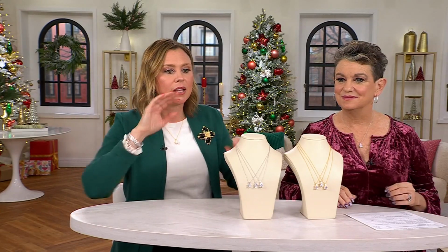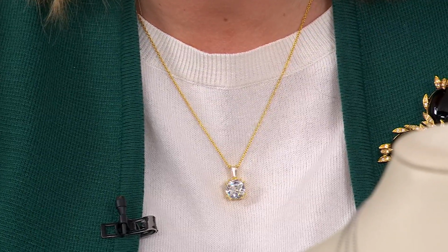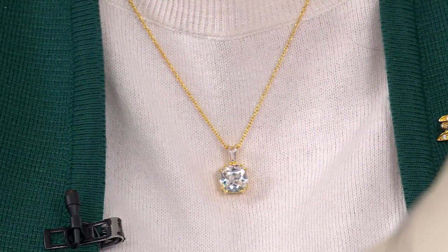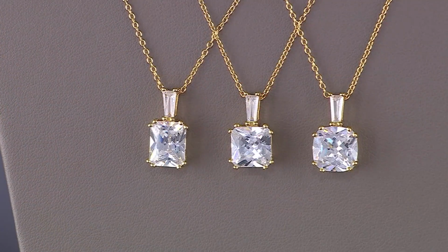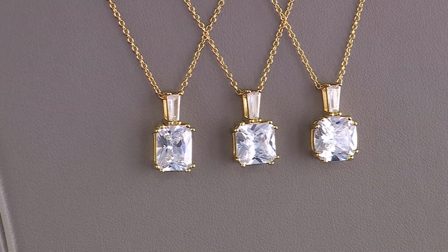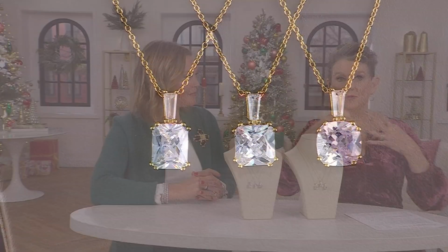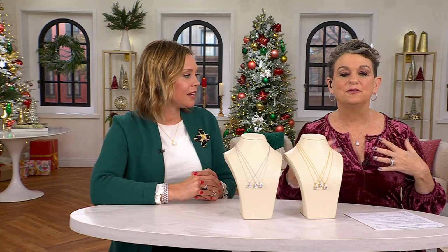This is one of the prettiest solitaire necklaces we've done. I agree, 100%. Simplicity at its finest. And I think the fact that you gave us that tapered baguette where the bail is makes it look more like a necklace and less like just a pendant and a chain. It's a more cohesive feel. And if you're wearing this against a red turtleneck for the holiday season, like Mally's new fashion line, it's amazing. I want to get the turtleneck with the ruffly sleeves. This would look so wonderful nestled against that necklace.